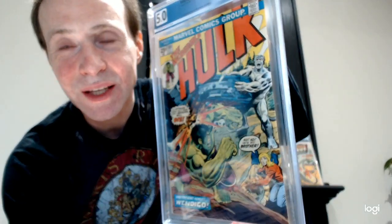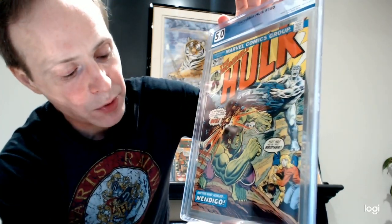Okay, next one. My Hulk 180. And I'm a little bit disappointed by this one, but I know why they gave it the 5.0. Again, this is a very pretty book. No real flaws with it, except there's a hole. You can see it barely. If you look right in there, I'm not sure if you can see it through the glare, but it is a hole that goes through the book. And that is why it probably got the 5.0.